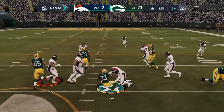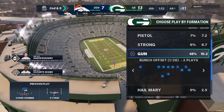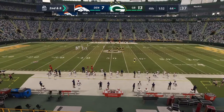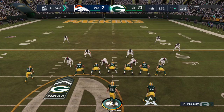Now a first down carry by Jones. And now with 1:52 to go, we get another pause of the action. A timeout here defensively. The All-Pro Von Miller there on the tackle. On the pickup. It's 2nd and 8 at the Broncos. This, in all probability, another run here on 2nd and 8.